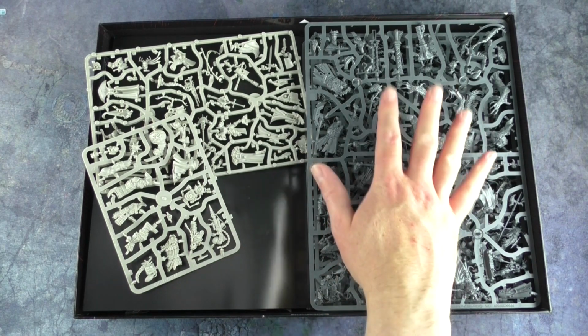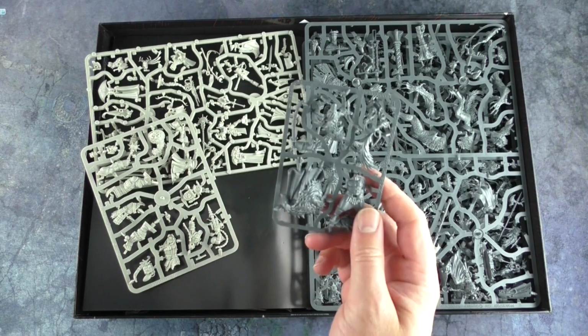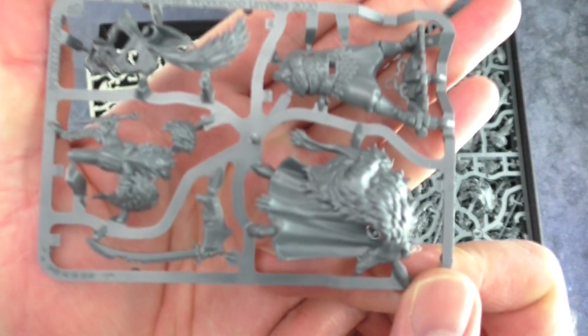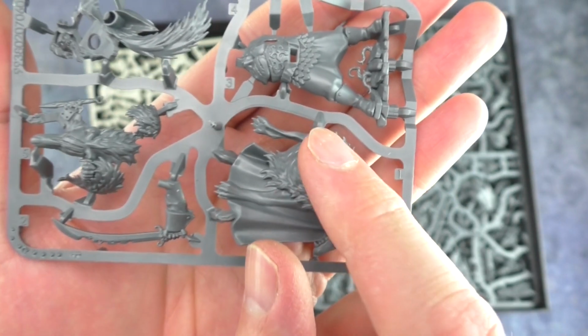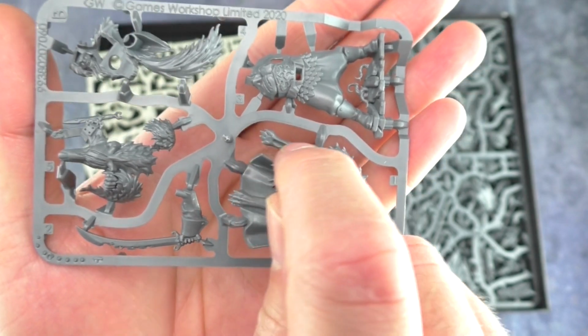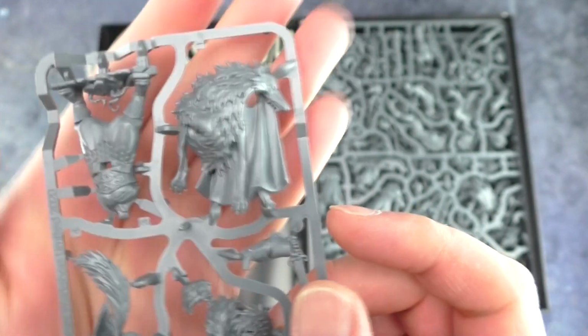So before I look at this, I already have this piece in my hand. It was just kind of loose there. So I'm going to look at this one first. This is the smallest sprue that comes in the box. The wolf pelts and things here. You can even see the paws and the legs of the wolf hanging down there too. And yeah, there's no shortage of detail here. We'd be very surprised if these were light on detail.